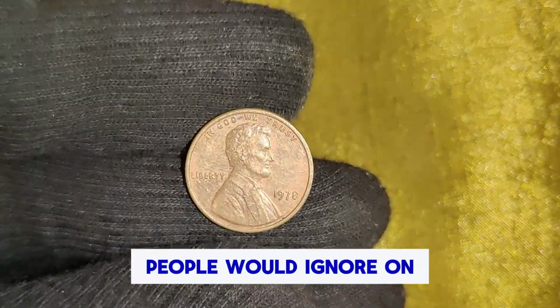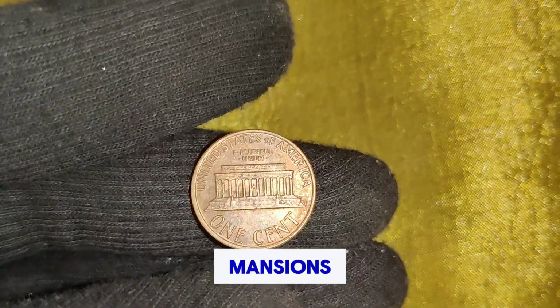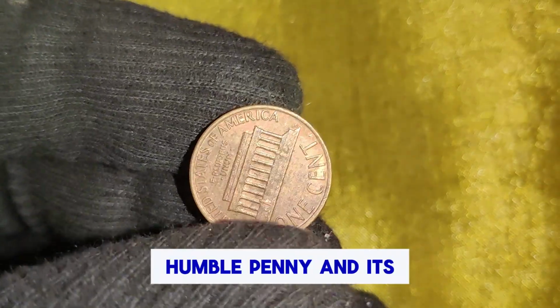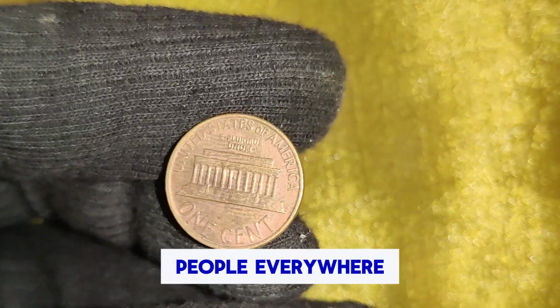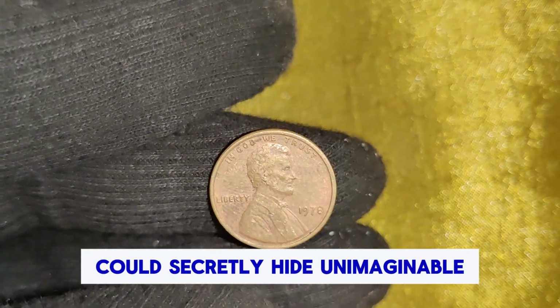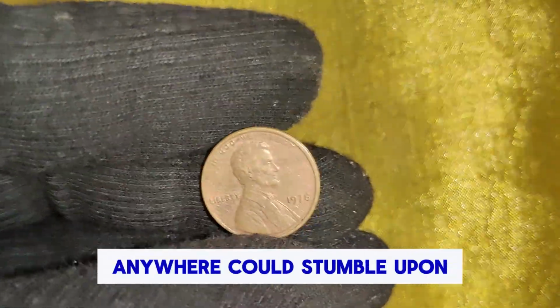A coin that most people would ignore on the sidewalk can, under the right circumstances, be worth more than mansions, yachts, or priceless works of art. This contrast, between the humble penny and its extraordinary potential, captures the imagination of people everywhere. The idea that something so small, so common, could secretly hide unimaginable wealth creates a sense of adventure, as though anyone, anywhere, could stumble upon the treasure of a lifetime.